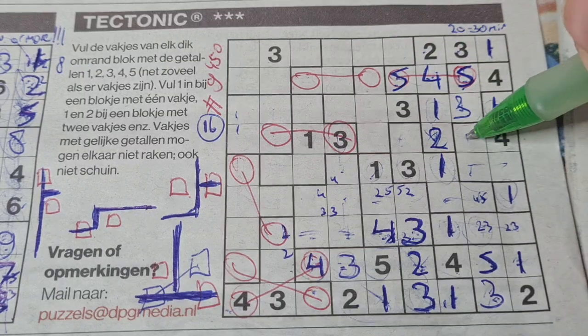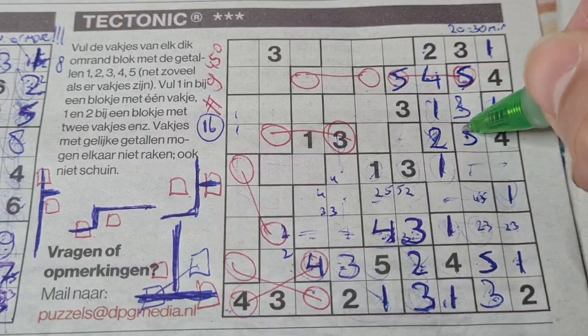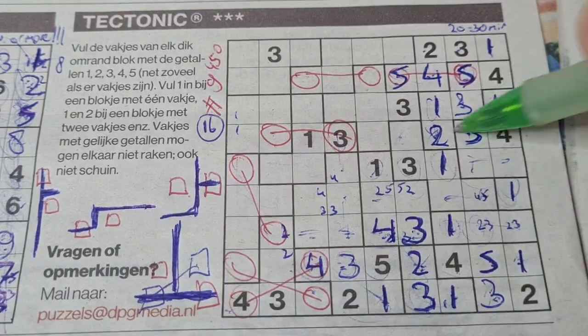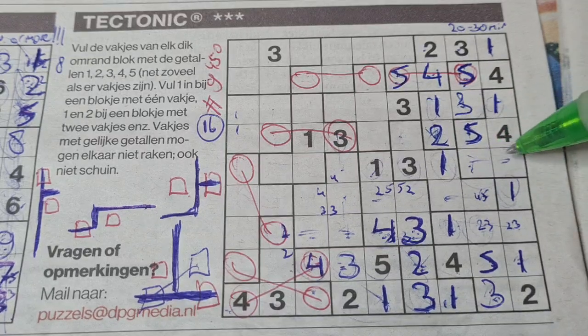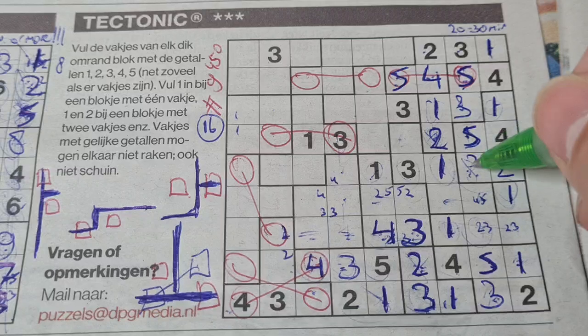I think this box should be a 5, because it can be 1, can be 2, can be 3, can be 4, yeah, definitely a 5. Two numbers left in this area for numbers 3 and 2. We have a 2 there, no 2 there, 2 should be in, a 3 goes there.